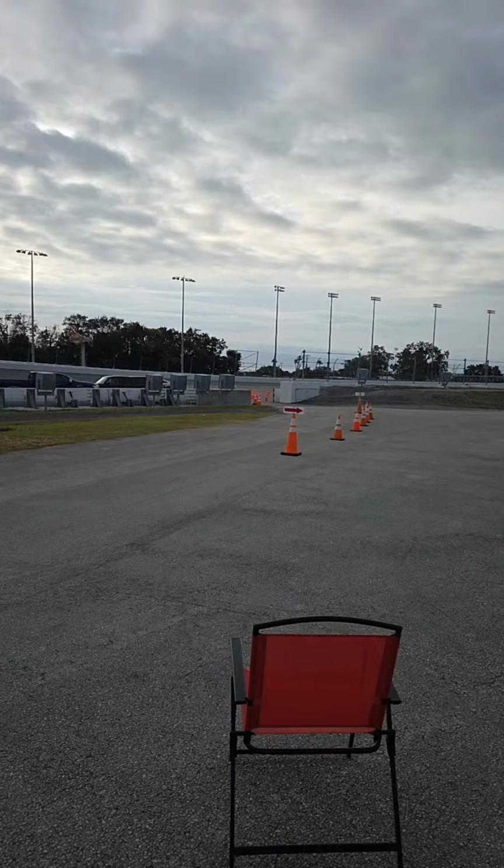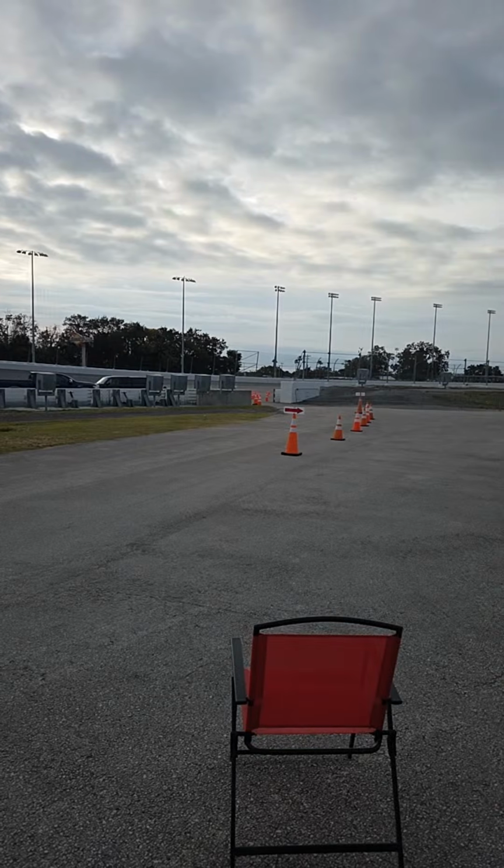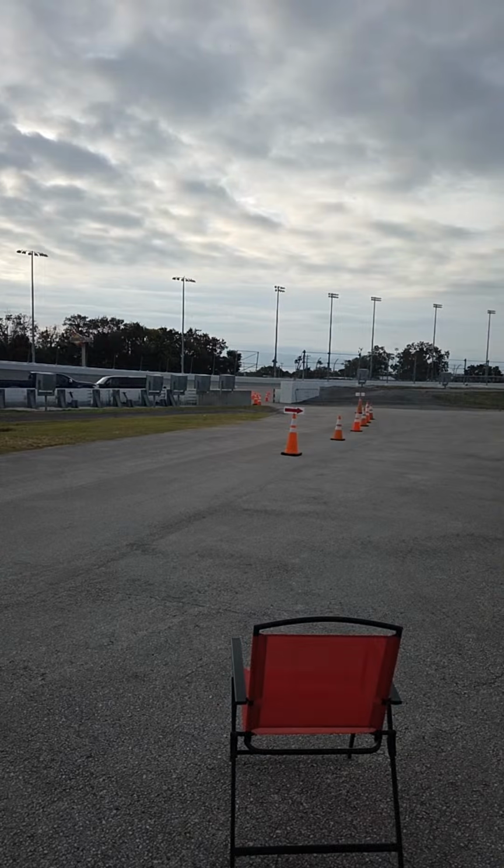Yep, right behind me is where he passed, right in between turn 3 and 4. World lost a good one.